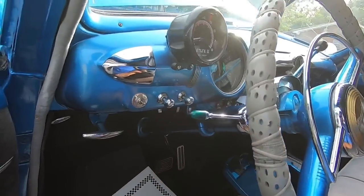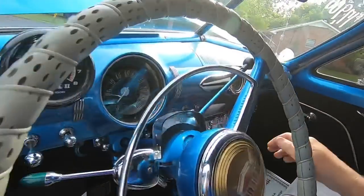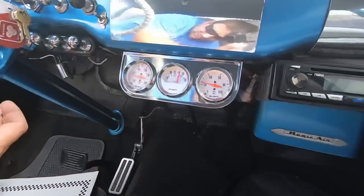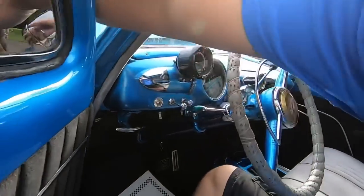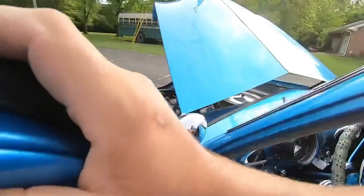Let's flip some lights on. Maybe that'll work. There's all kinds of switches. That one was already on. And there's another switch. Didn't cut on those lights though. I was hoping they were hooked up.